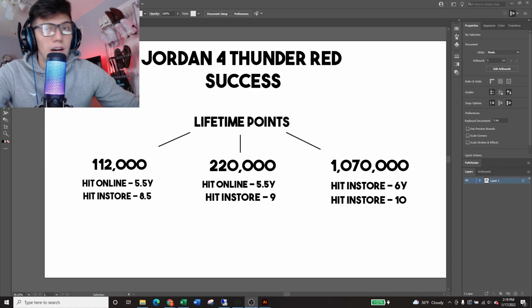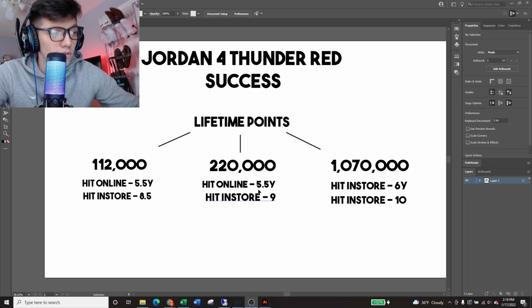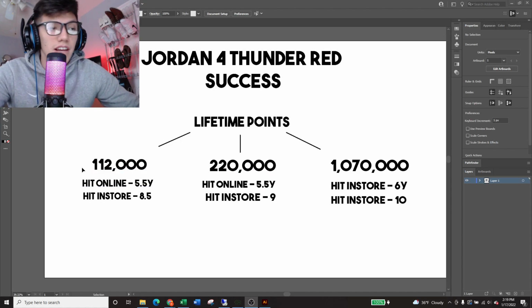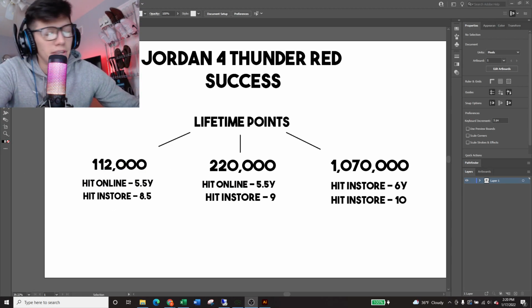My next account, my 220k account, it did hit online at a 5.5, which is not bad. And then I did hit in store on a size 9. Again, this account has purchase history. And then my smallest account, my 112 lifetime, hit a 5.5 online and an 8.5 in store. And so I wanted to break this down just to show you that small accounts do hit. I'm not too sure of anything underneath 1k. I mean, anything underneath 100k is definitely possible, but you typically want to grow your account to around 100k and then start entering.